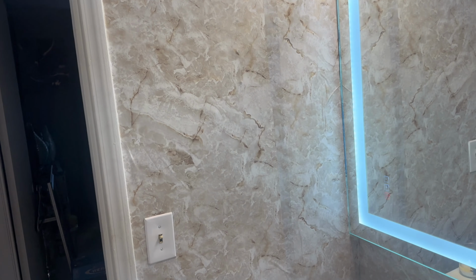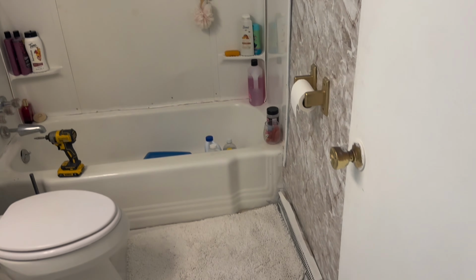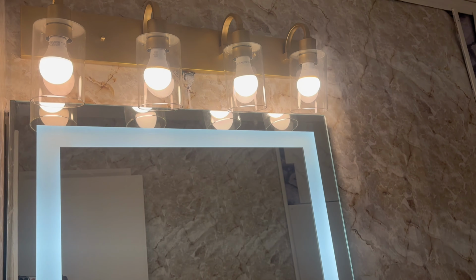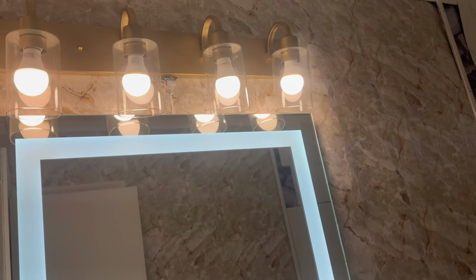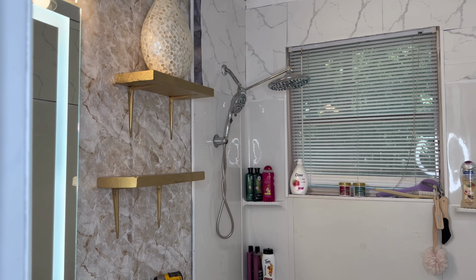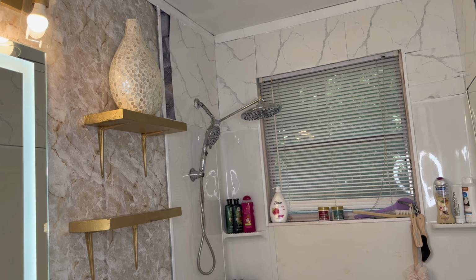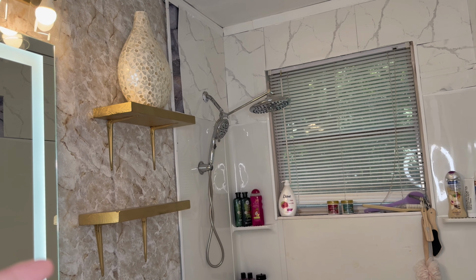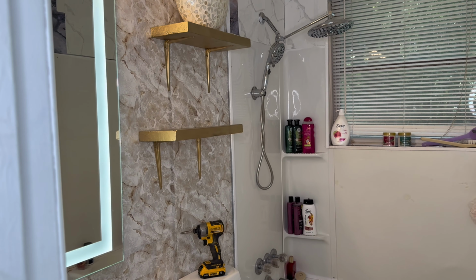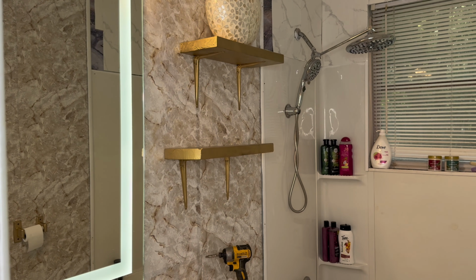So with that being said, I got the mister coming so he can help me take this. Look at that light, you guys. She looks beautiful, beautiful, beautiful. As you can see, I've already installed both shelves. I had to adjust the top and bring it down. I'm going to bring this second one down just a little bit more, but we do have that in place. And I showed you my light is back up.